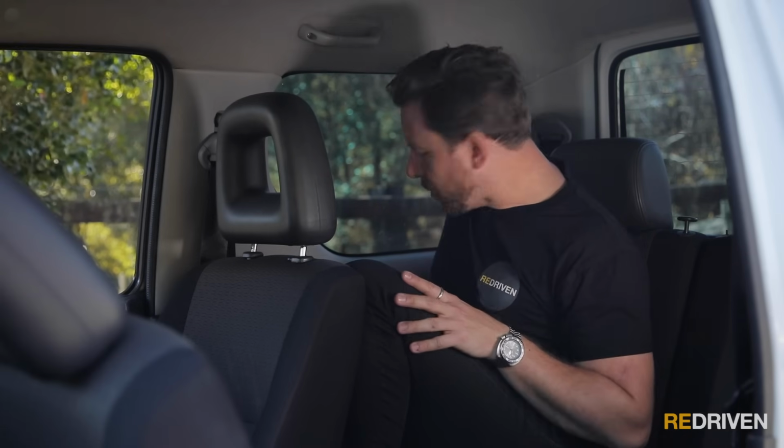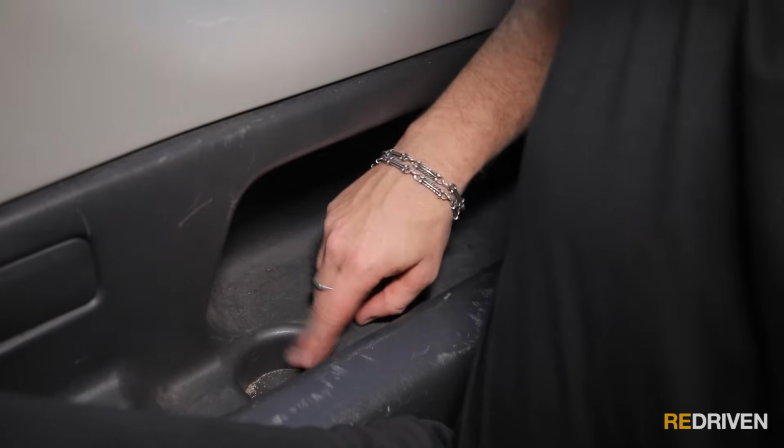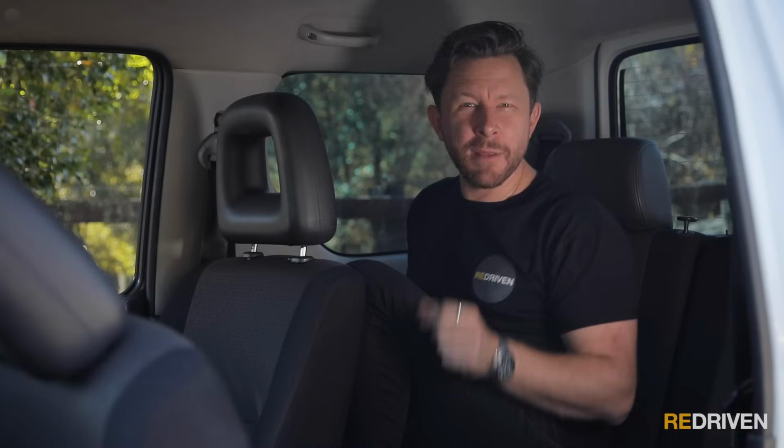It's lovely. Practicality in the second row is actually pretty good. You've got your own sort of bookshelf here. There's a couple of cup holders either side. And because I've been doing yoga, I can actually reach the cup holders down near my squashed feet. And practicality up front is pretty good.